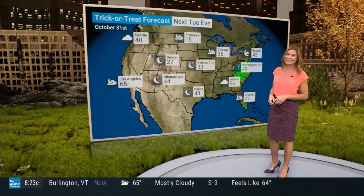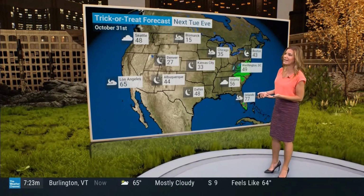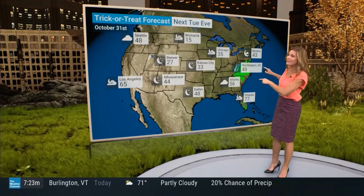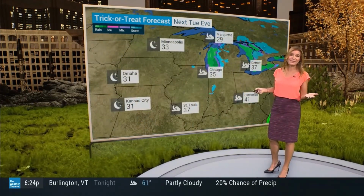A lot of folks, a lot of kids out there doing the parades at school. We have your Tuesday evening forecast, and not a lot will have changed other than the temperatures dropping and the fact that we'll have a little more rain expanding here through the Mid-Atlantic. So, again, some kind of costume with an umbrella would make sense.